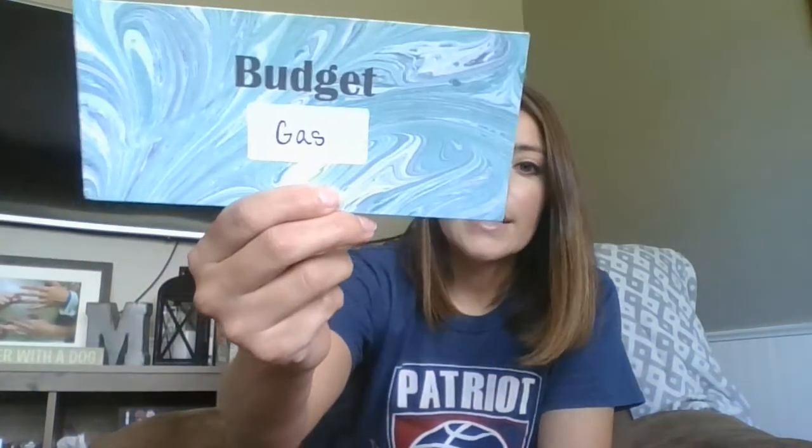So I have two envelopes for groceries. I know it's backwards, sorry guys. And then for gas. Now I don't put cash in these anymore. I just use my card because I'm able to track it in this easily now. When I didn't have this and I was just using this, I used cash. But more times than not, I am paying with my card at the pump, so I don't actually have to go in. And for groceries, I am doing grocery pickup, so I have to use my card to pay online. So I don't need to put cash in these envelopes anymore. I just track it right here.